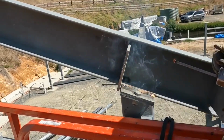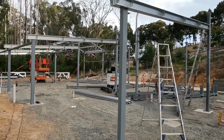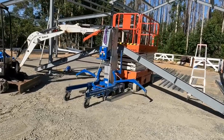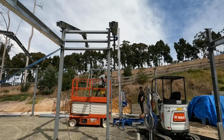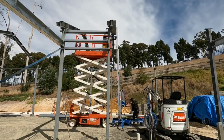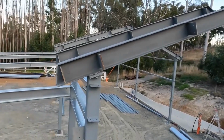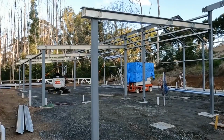I'm really happy with the way this building has turned out. I spent a lot of time making sure everything was square, and it does take longer, but I think if you do that, you'll save time many times over when you go to put sheet metal up and things like that, because if it's not square, putting your cladding on just becomes a nightmare.